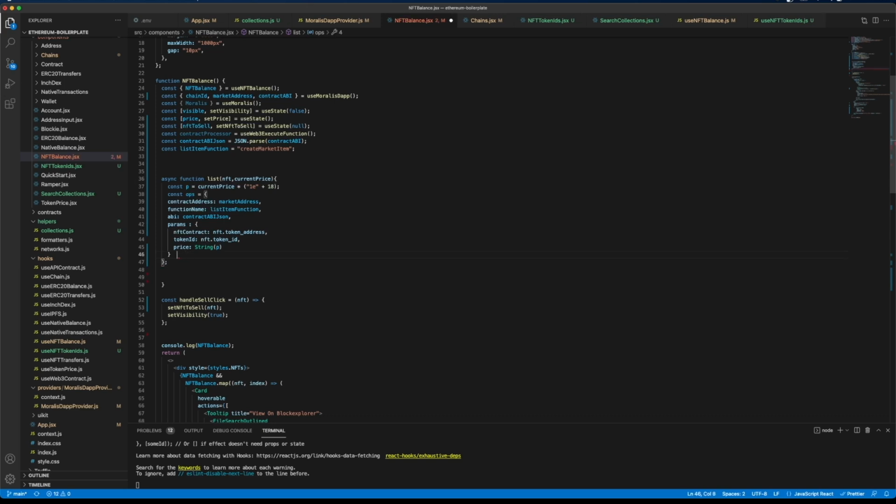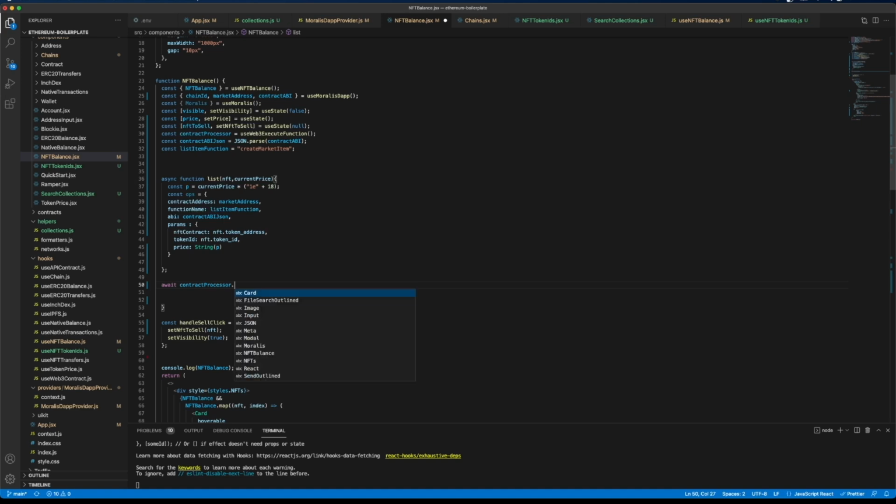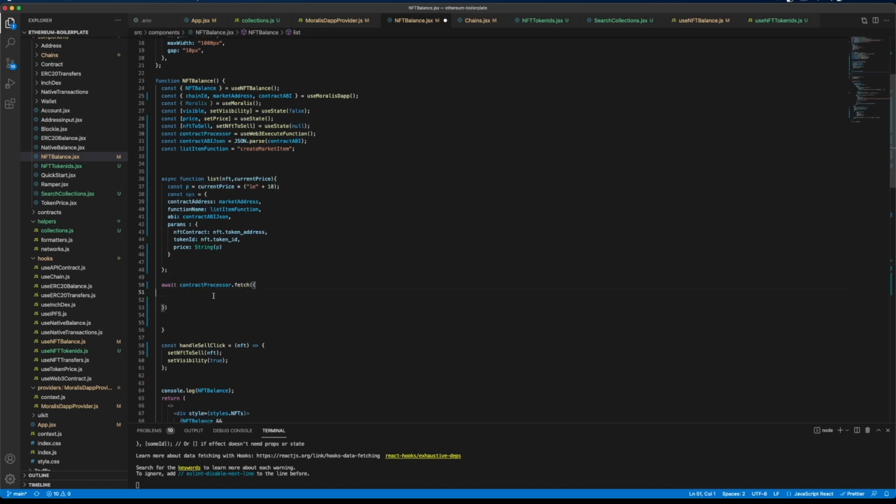And now we are ready to do an await and call contract processor. Of course, it's in the wrong spot. I'll take this out from here. Make this look a bit pretty. Put it over here. Contract processor. Then we have to fetch. And now within here, we provide these parameters, these options as parameters, and then an on success and an on failure. So we just paste those over here. So as parameters, contract processor takes all these options.